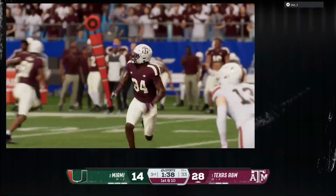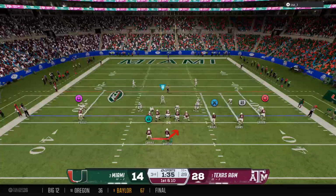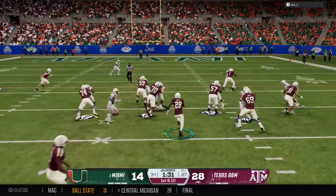Well, it's third down. The defense knows he's going to get the ball. You still can't stop the quarterback finding this receiver to be able to pick up another first down for this offense.